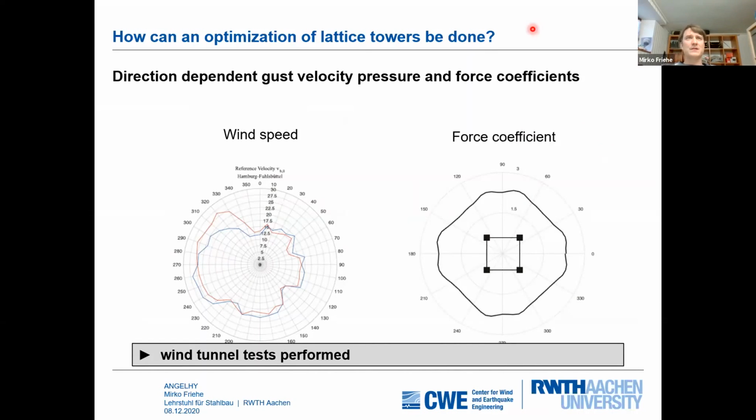So the two research projects, we have performed a couple of wind tunnel tests with the L profiles, with the double L profiles, and of course, what we have done also are wind tunnel tests with towers with 6 legs.